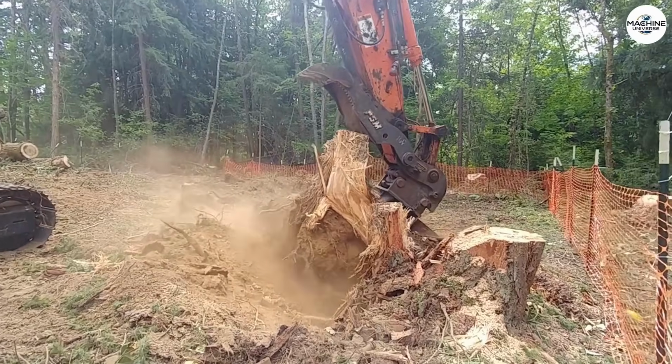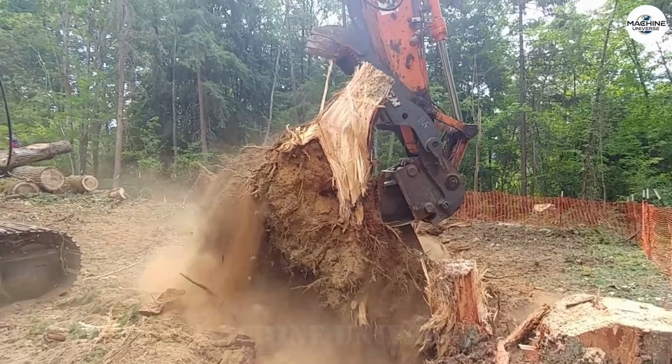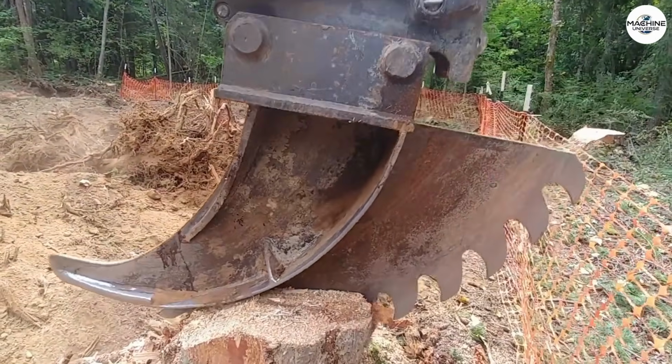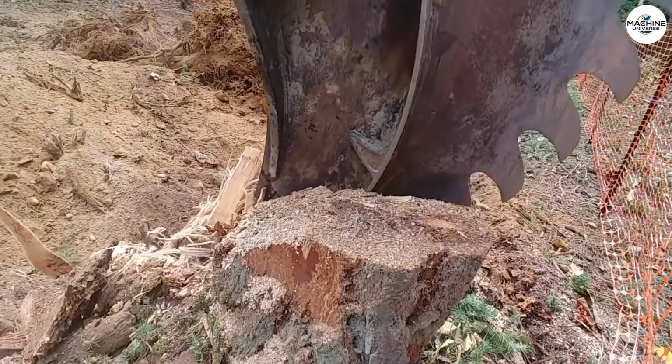Watch how fast that hydraulic arm moves. It's slicing through solid roots like warm butter. Dust rises, roots snap, and one more giant falls to the roar of hydraulics.